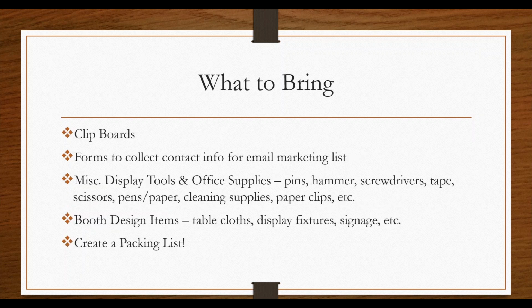Some other things that are helpful to bring along: clipboards are really handy. If you're filling out order forms with customers, that makes it a little easier than leaning over a table, or if you've got a couple of people working on orders at the same time, it allows for that. A really good idea at any show, but especially at a wholesale show, is a form where you can collect information for your email marketing list. Have a sign up sheet at your booth or ask people for cards, but collect information. One of the big advantages of a show like this is having the exposure to all of the people that are there, and they're looking to buy.